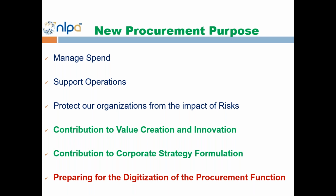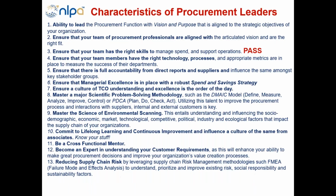But so this is the new procurement purpose. And I prepared this slide from a question that I did on Quora. You could go on Quora and look it up. The characteristics of a procurement leader. I'll make sure I update that slide and put the characteristics of a procurement leader or procurement leadership.